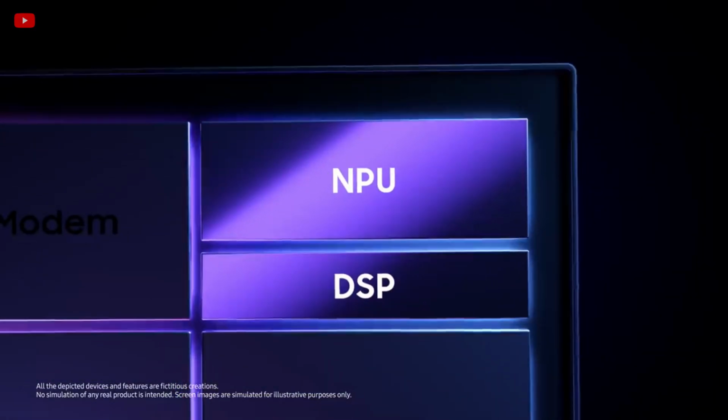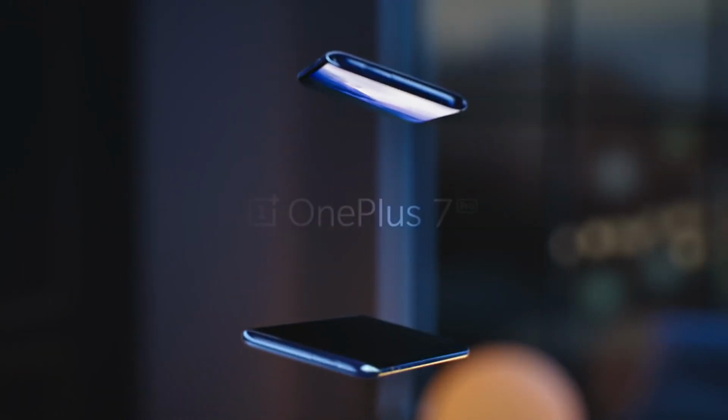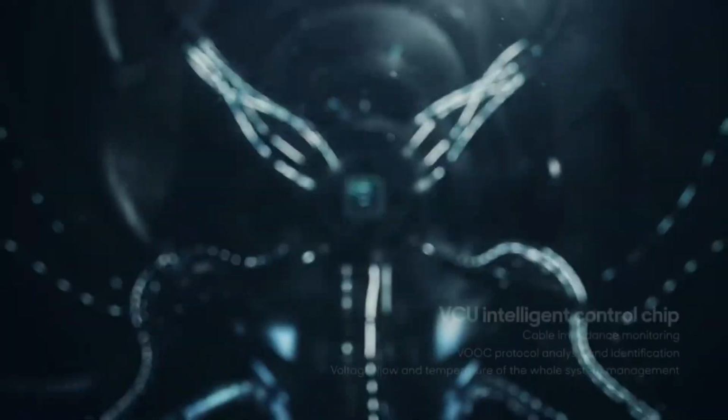The OnePlus 10 series will likely be powered by Qualcomm's upcoming Snapdragon 898/Snapdragon 8 Gen 1. You need to watch my latest video for that. And the Pro model will come in a 128GB base storage option. And according to a recent report, the OnePlus 10 Pro may offer 125-watt fast charging. That will be crazy insane for OnePlus fans.